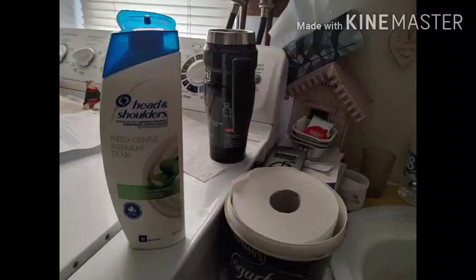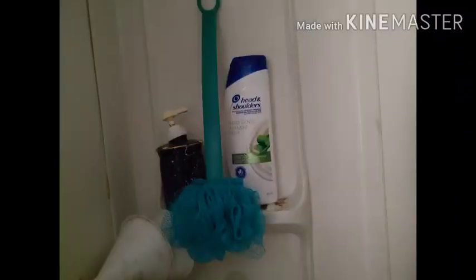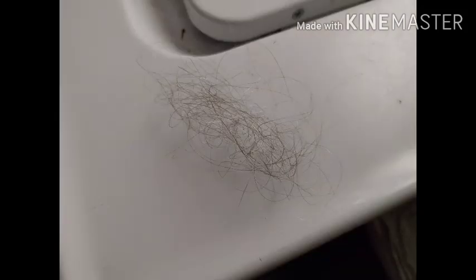First time trying the Head and Shoulders with fragrance free. I was kind of nervous and skeptical, but it worked out and I was fine. That's how much air falls out of my head.